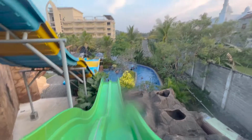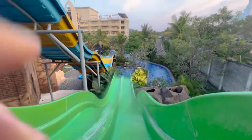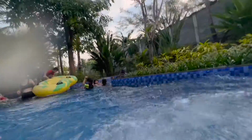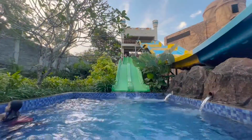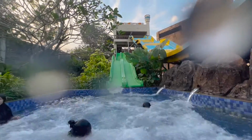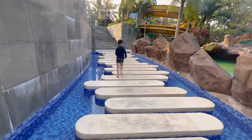Now Mama's turn. All right. This is quite scary because this is quite fast. Now we're going to try the pool on this side.